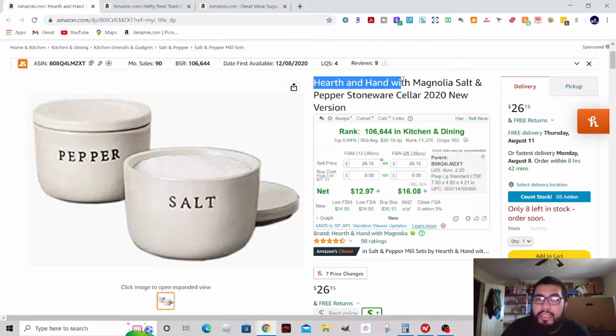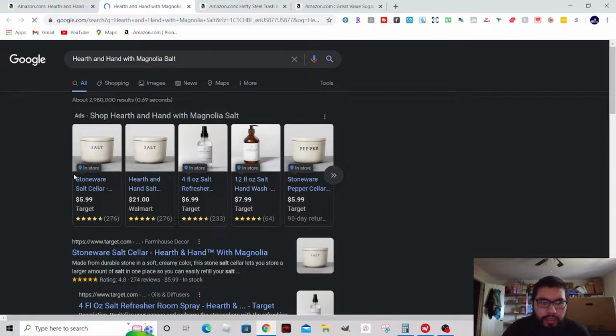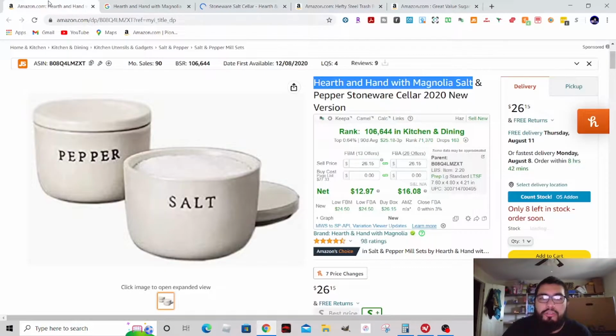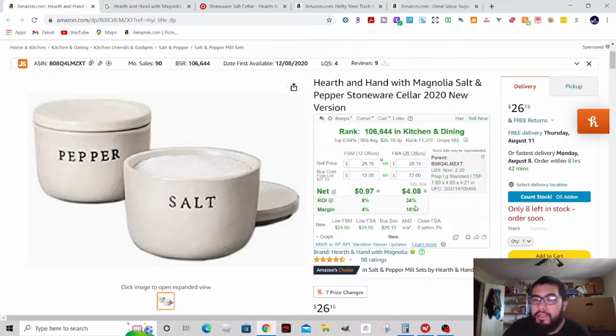Now right out the gate, I know this is a product you can buy from Target right now. So let's look for it real quick. So right there, $5.99. So remember, this is a 2-pack. Both of them combined is like $12. So we just round it out. So we put $12 right here. You're making $4.08 off this product.